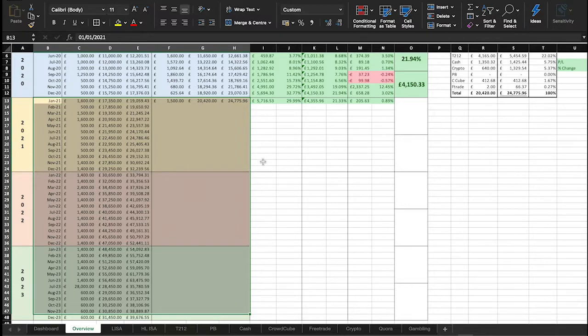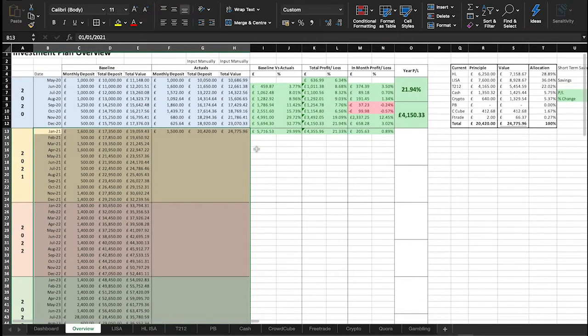A good rule of thumb, obviously, I've used this tracker to assume my investments go up 7% per year. Again, it's quite prudent. It's quite a lowball figure. I think the average is 10%, and then with inflation it's 7%. But I've used real value, just 7%, just so I can be prudent and beat my targets. You can see this year made 22%.